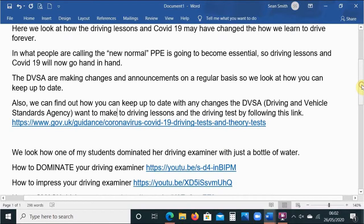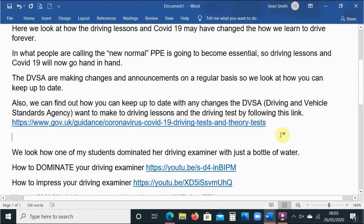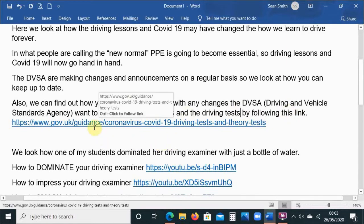And on all of the descriptions from this point going forward, we're going to put in this sentence or paragraph, and all it says is, also we can find out how you can keep up to date with any changes the DVSA, Driving Standards Agency, want to make to driving lessons and driving tests by following this link. I think I'll put tests there actually. And here is the link.